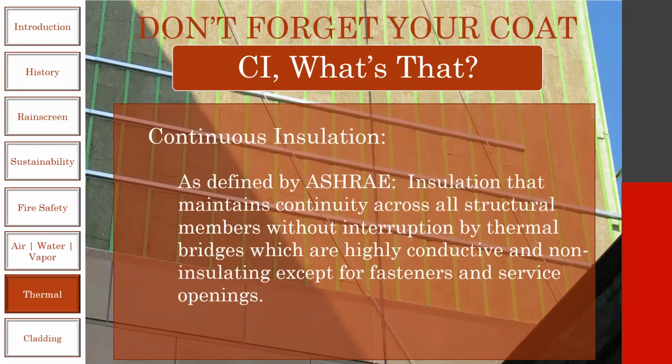I think they also should not have said except for fasteners and service openings. The reason is, how many of you today are designing buildings where effective R value is what we have to take into consideration instead of just nominal R value? Exactly. New York City, everything being built there just about now is falling under codes that say you have to tell us what the effective R value of your wall assembly is going to be. As that becomes more and more important, you have to take fasteners and service openings into account. Obviously, we can't build buildings without fasteners and service openings.